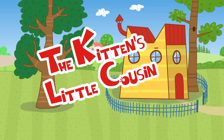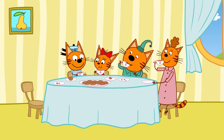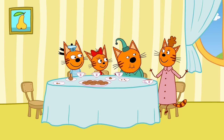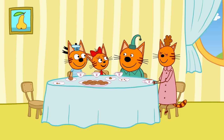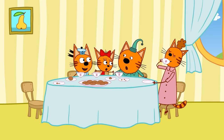The Kitten's Little Cousin. One day, Mommy told the kitty cats that they had guests coming over. Kittens, guess what's happening today? My sister, your Aunt Cinnamon, is coming to visit. And she'll be bringing her little son, Bagel, along with her. We have a real-life cousin? So awesome! Me-wow!